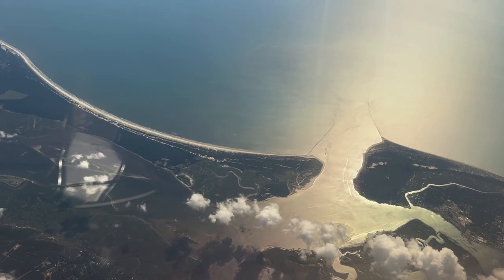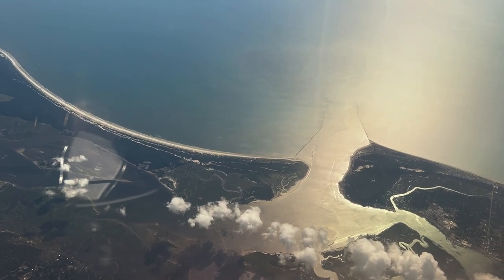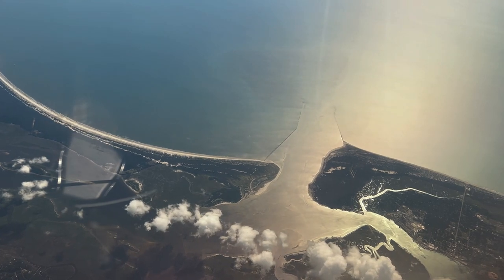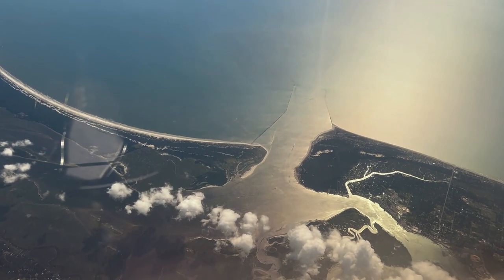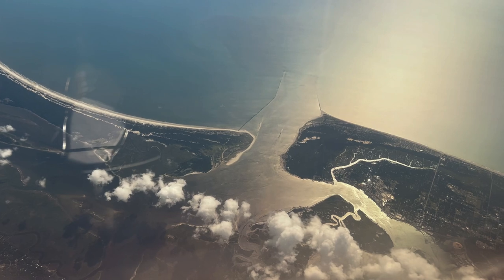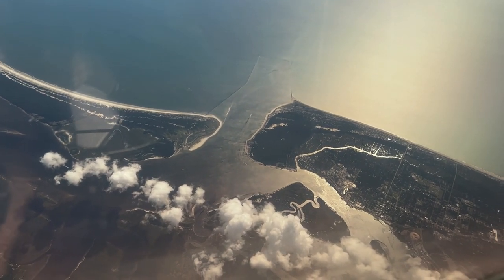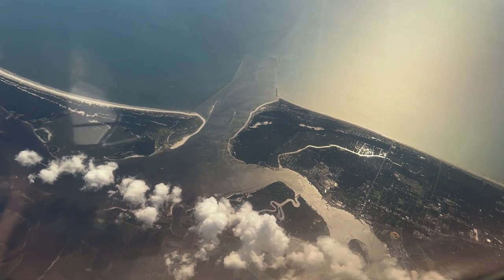The break in the land and water opening up to the ocean represents the border between Georgia and Florida. On the right side is Florida's Amelia Island, a barrier island, and the first community that we see there is Fernandina Beach. From there, we fly out over the Atlantic Ocean as we continue our descent on the Thor 3 arrival.